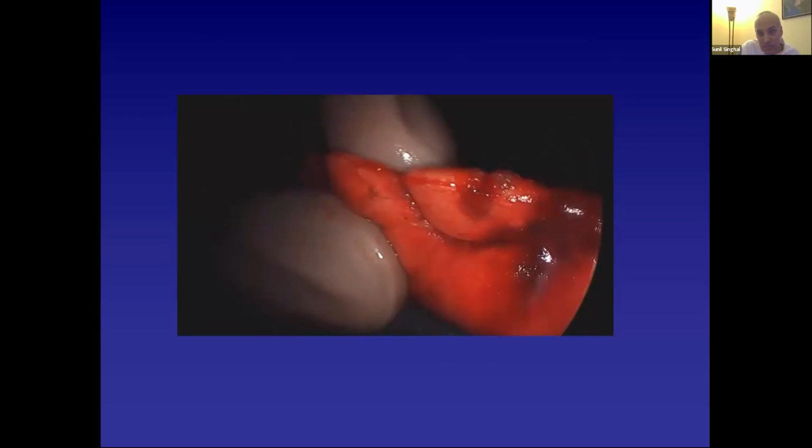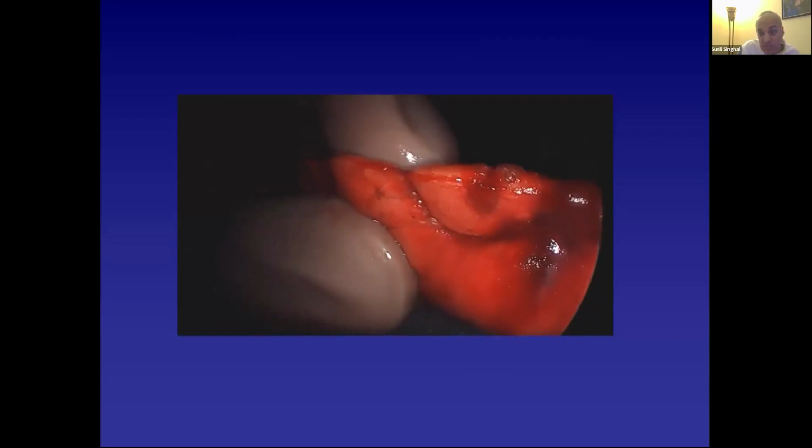No reason to open the patient for a nodule that big. And it demonstrates that we have good borders. You can even see the margins of the cancer. So I showed you the CAT scan. On the CAT scan, there were no other cancers. It was just a single isolated lesion.